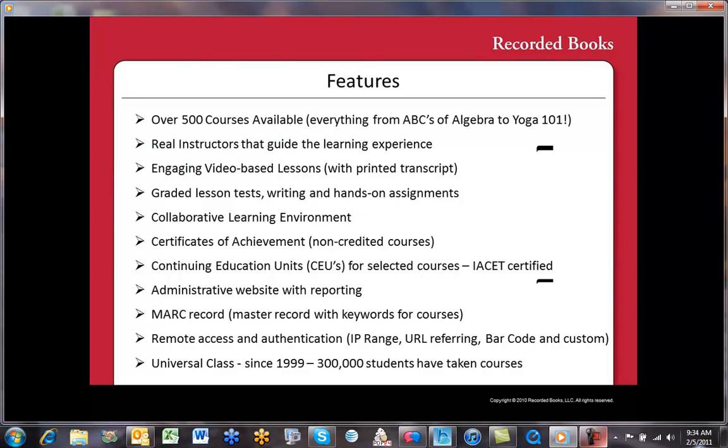There are graded lesson tests, writing, and hands-on assignments. It really depends on the kind of course you're enrolled in, what kind of assignments there are. As you'll see in the demonstration, I'm enrolled in Astronomy 101, and my assignments there are often visual observations of the night sky, which I have to write a report on. In other courses like Excel, the assignments there may be downloading a pre-populated Excel spreadsheet and correcting the cells as directed by the instructor and then uploading it back to the instructor for grading.